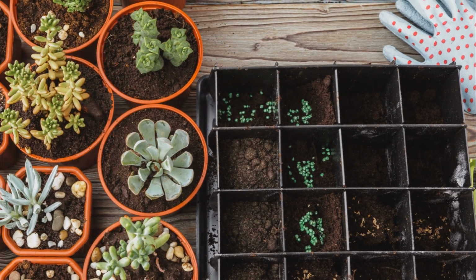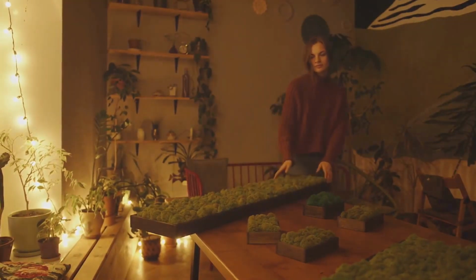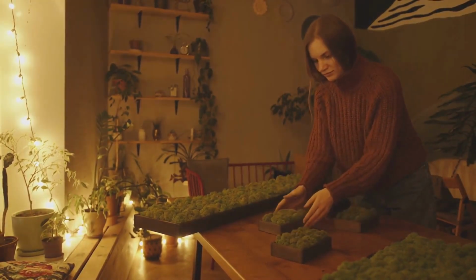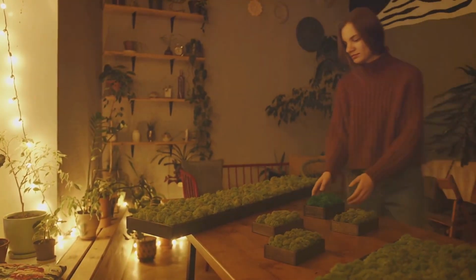Or how about wooden boxes filled with an assortment of succulents? Their varied textures and shades of green will add a touch of the outdoors, right there on your wedding tables. Plus, they're low maintenance, so you won't need to worry about them wilting before the festivities even begin.